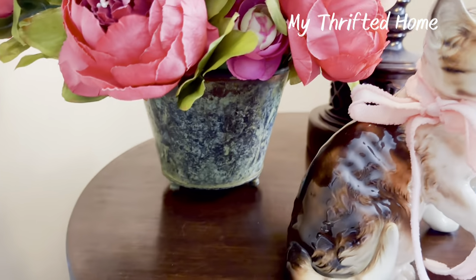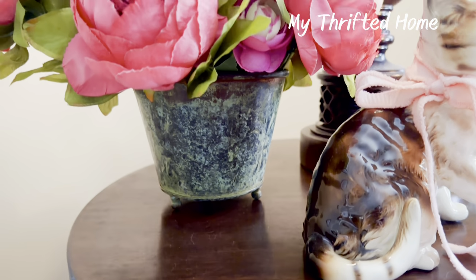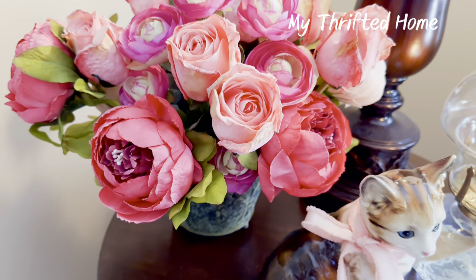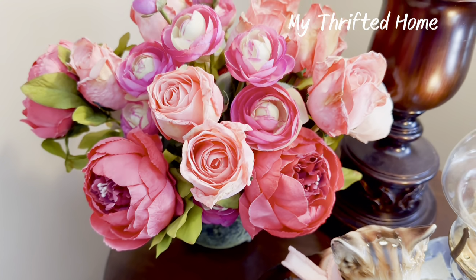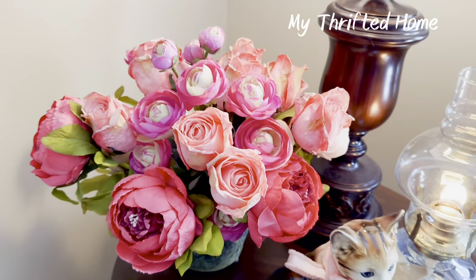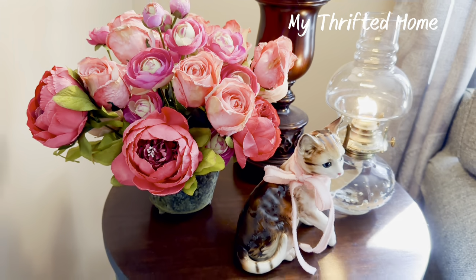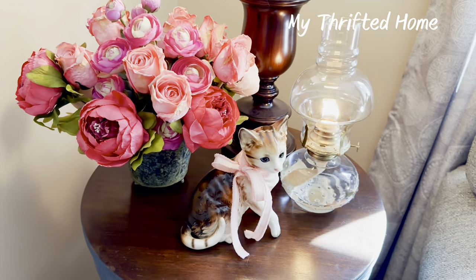And then this is a planter I got in an estate sale, and then I filled it with just more, I think, roses and peonies, maybe? They're fake. They're from Amazon. But I love all these pink flowers for Easter and spring. And this way I can have them and they'll last for a long time and Lexi can't eat them.